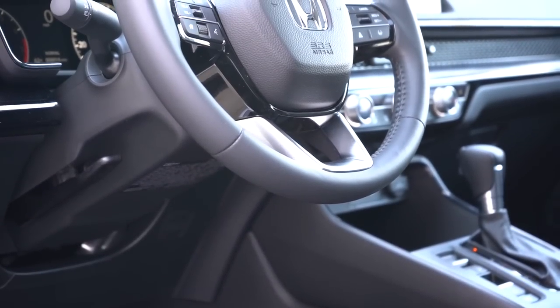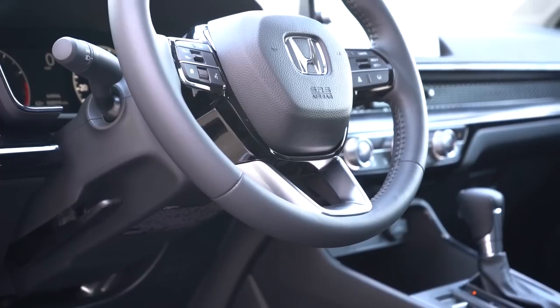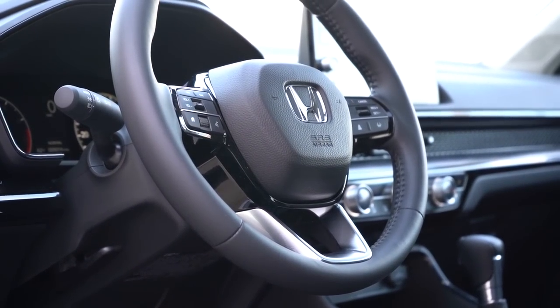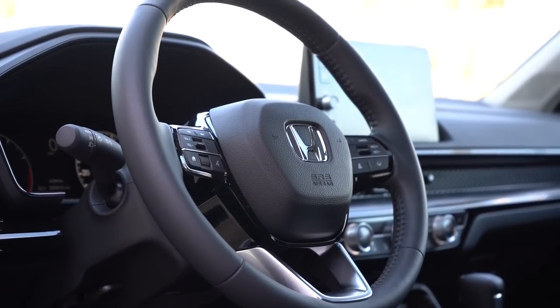So then take a look at the steering wheel. It is tilt and telescoping. It is leather wrapped on all trim levels but the EX. Wanted to emphasize that. And it will be heated on that Sport Touring trim level as well. And the 10 and 2 grips are bolstered on the thicker side of things. Another reason I was a big fan of this steering wheel here.